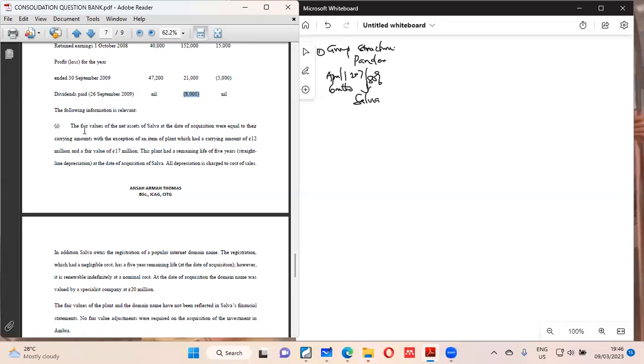And normally, the fair value of the net assets of Salvia at the date of acquisition were equal to their carrying amount, with the exception of an item of plant, with a carrying amount of 12 million and a fair value of, so the fair value exceeds the carrying amount. So this is a revaluation surplus. You see, every day you'll be getting a surplus. By the time you get to your exams, it will be an impairment.